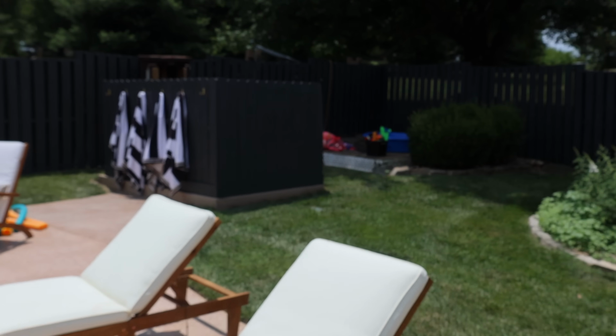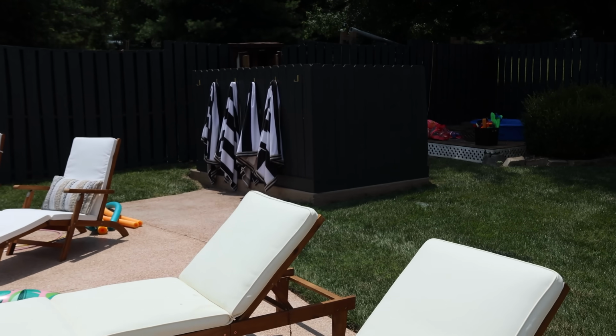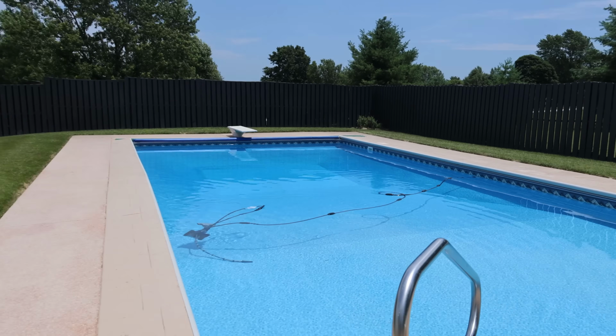We removed the shed back there. We're gonna do a bunch of work back here in the fall. Added some hooks for the towels, and again, the black fence just looks so good.